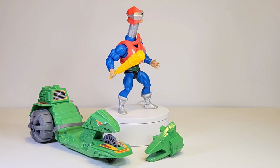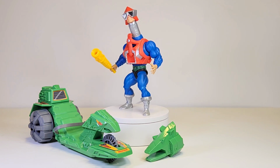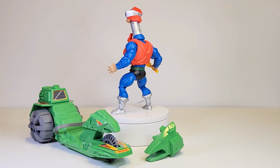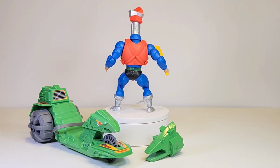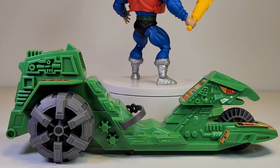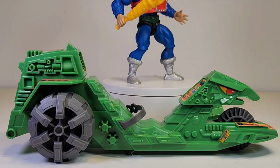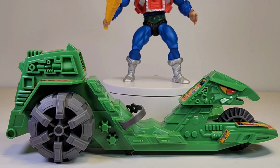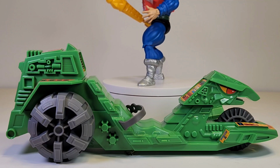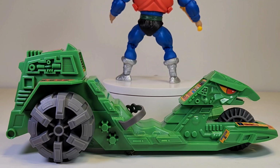I don't know if there's any significance to him coming with Road Ripper himself, if that was his vehicle in the show, but whatever, it's who he came with. But then we get on to Road Ripper, and he looks great. I had it when I was a kid, and it is an awkward vehicle because you can't really touch the panels or anything with your hands. They're always out. But I just like the concept of it. And having this thing is really weird.